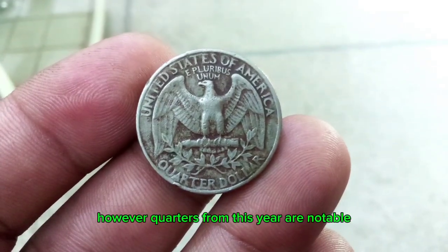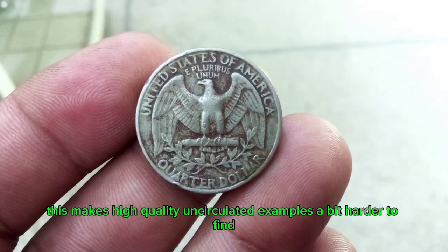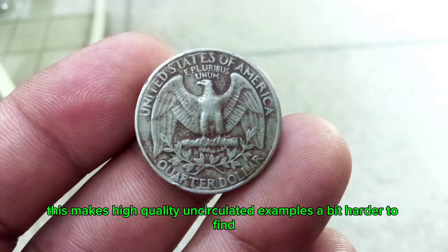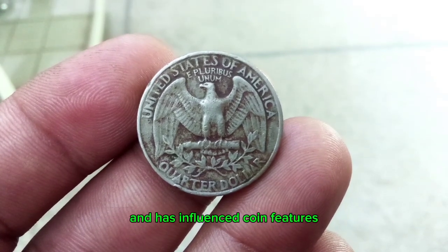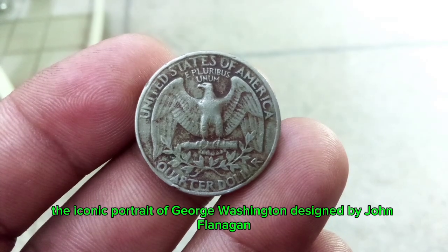However, quarters from this year are notable because they weren't included in U.S. mint sets. This makes high-quality uncirculated examples a bit harder to find and has influenced their value. The coin features the iconic portrait of George Washington, designed by John Flanagan.